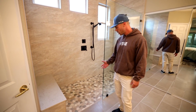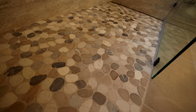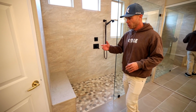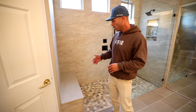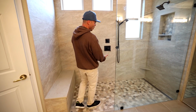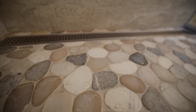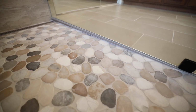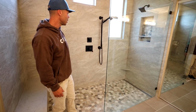Curbless entry shower. We use these big pebbles, they call them XL pebbles. They're pretty cool, just a bigger pebble than you usually see, really unique. We got a quartz bench, porcelain tile that we trimmed out with some nice matching Schluter trim. And again, curbless entry where you could just walk right in, linear drain. What's nice about this one is the linear drain is the perfect size to fit in here.